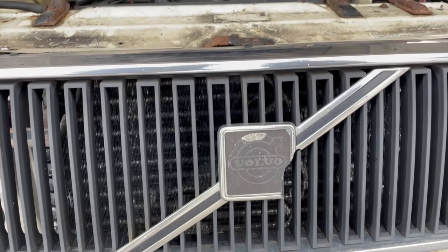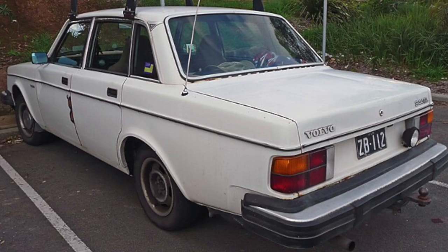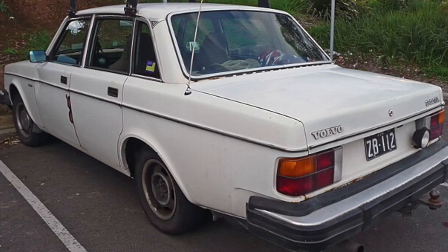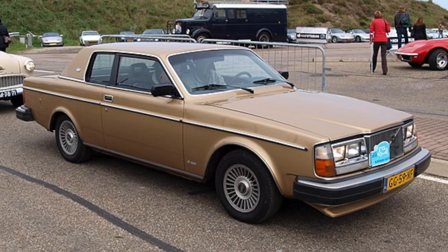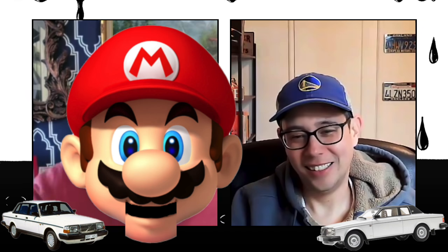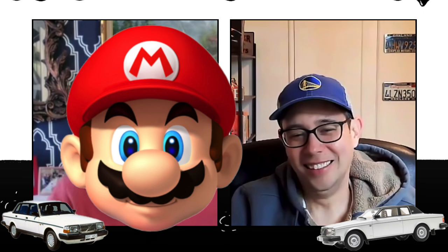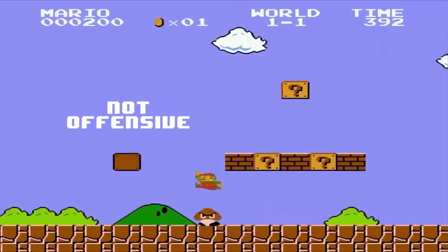All right, not surprising that a 2 Series Volvo is on this list. I mean, they were built and designed like bricks. They just run forever. A little more surprising, this is the Bertoni-bodied 262C. I'm pretty sure Bertoni just said, I'm going to lower the roof about 6 inches. Give me the check and go. This is offensive to a Mario.